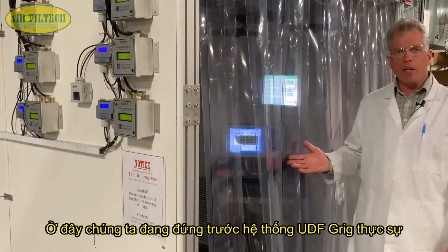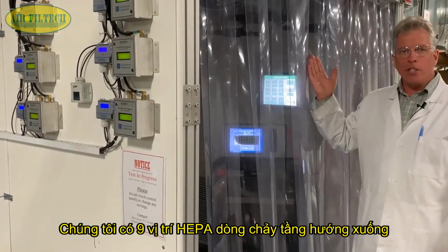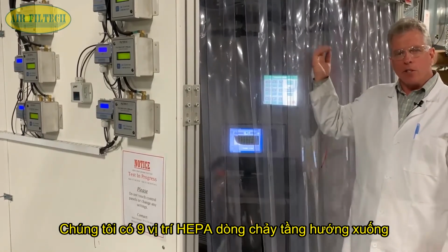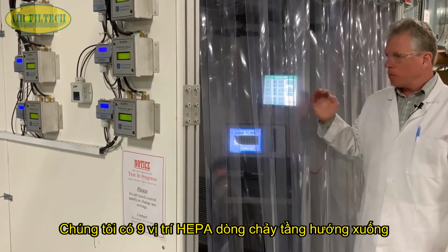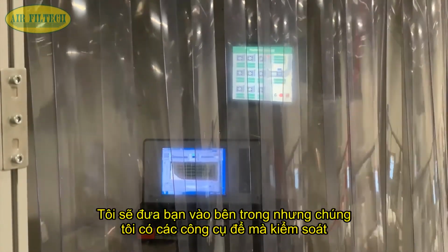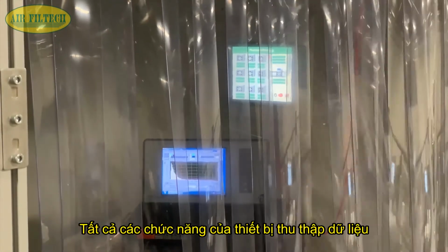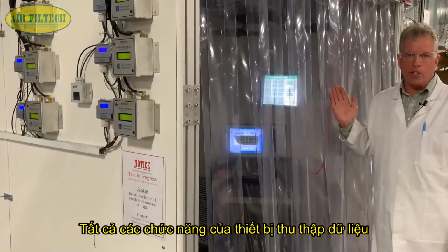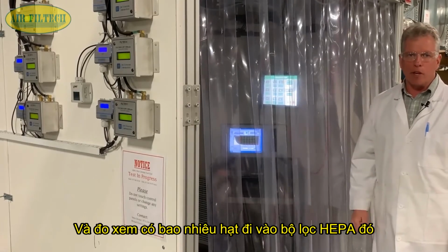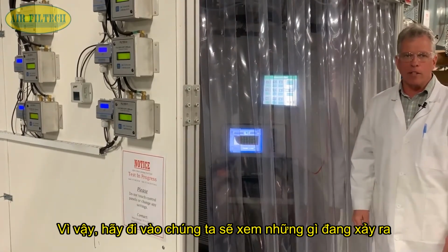Here we are in front of our UDF grid. It really is a UDF grid. We have 9 positions, HEPA filters, unidirectional airflow coming down, and we have a small clean room built here essentially. Inside, I'll bring you in, but we have instruments where we can control all of the functions of the unit, do our data acquisition, and measure how many particles are upstream of those HEPA filters. So come on in, we'll take a look at what's going on.